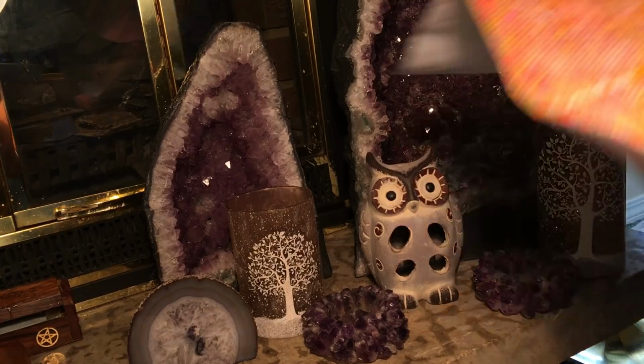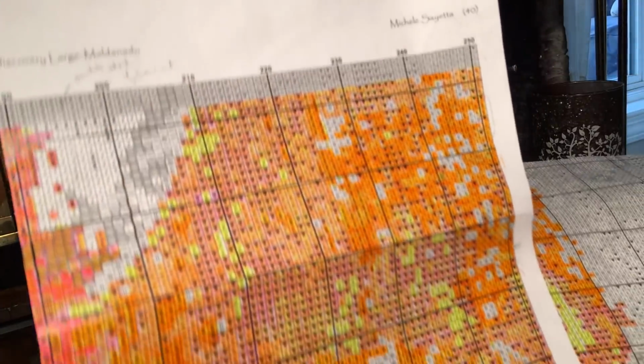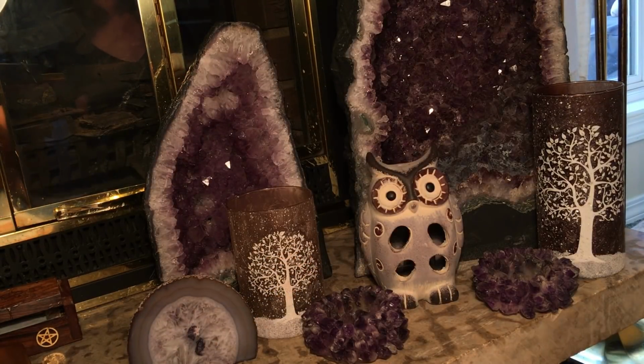So I'm going to work on her for the whole week. Last time I worked on her, I almost finished the page. I almost finished page 39. So I'm going to be working on just finishing up page 39 and then going ahead and working on page 40. So that's all I have for my update.